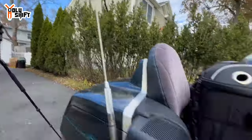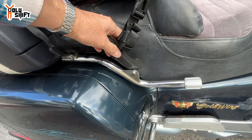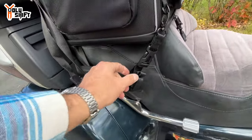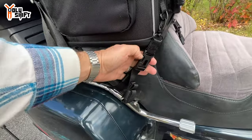So I was able to strap it on. 5 different strap styles with hooks. And I just found the most convenient combination for me over here. Hooked it to the front and strapped it down nice and tight with a clip.